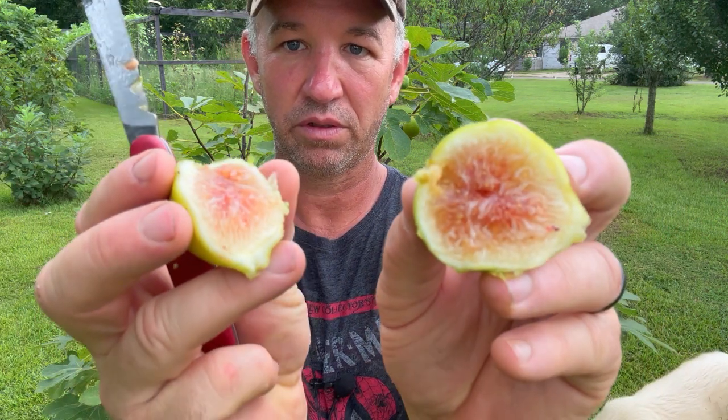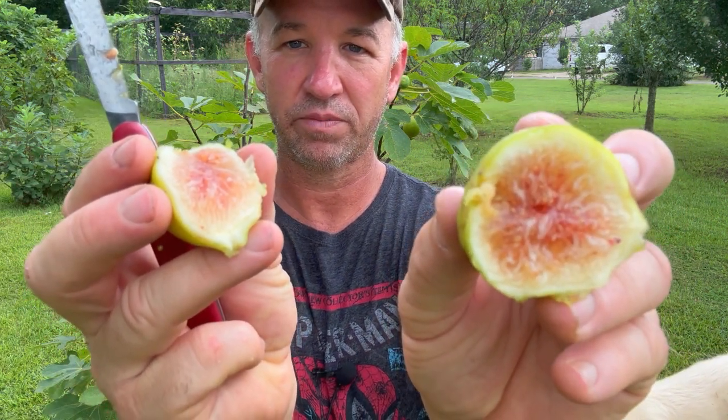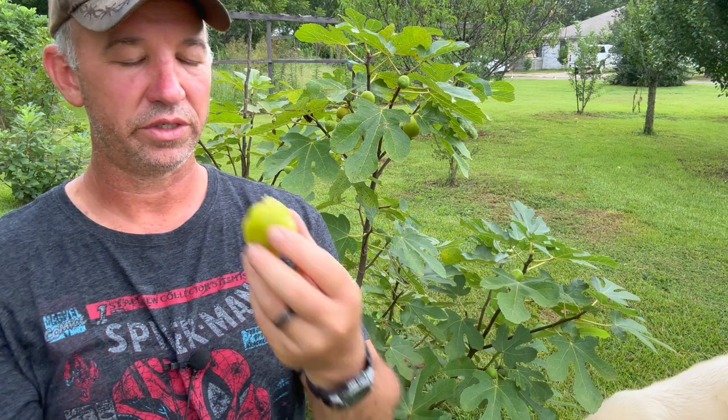Looks real good. Let's get the camera to focus. Let's give this one a taste. Good melon type of flavor. Very refreshing, not overly sweet. So yeah, Lebanese Yellow. Very happy with this one so far.